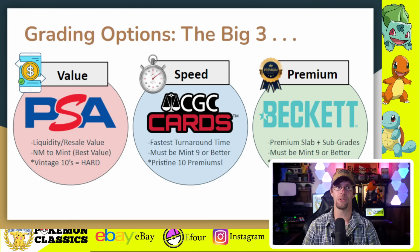On the other hand, CGC has the lowest cost point to entry and the quickest turnaround time, and those can both be very attractive to resellers and collectors as well. Finally, Beckett is the only one of these companies that offers subgrades, so there's an element of transparency there. It's also a very thick and premium feeling slab. Also, the Black Label Premium really can't be beat, but we'll get to that a bit more here in a little bit. Regardless of which one of these companies you personally prefer, condition is everything.